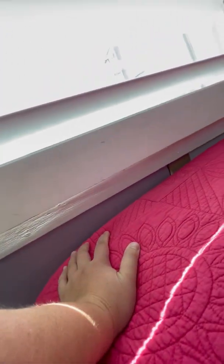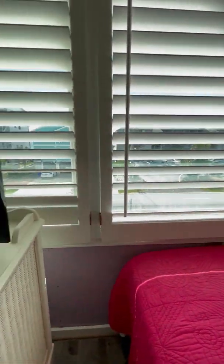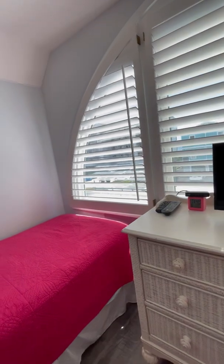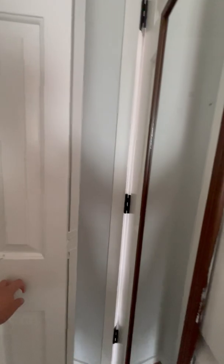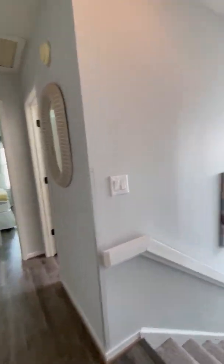It does look like there's some water damage under here. If you can see that. Can you see it? Like all under there. The only reason I noticed it was because of this side being warped. Looks like it's not all along there, but quite a bit along there. They might not have closed the window or something when they should have. And then in here, just your normal closet.